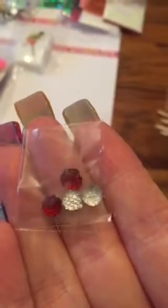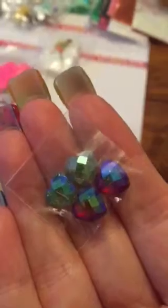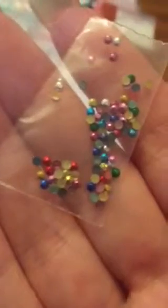These are some little stones. Oh, I have some really cute little hearts. There's sparkly, and these are really lovely little butterflies here. They are so nice. And some more little rhinestones there. Then here I've got some purple studs, just like the ones I've got already on my nail, but they're smaller, which is nice. Then I have some really small little rhinestones there.